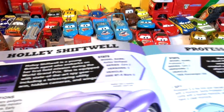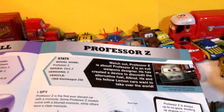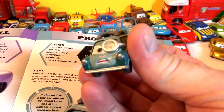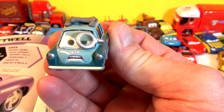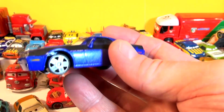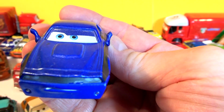But let's go back and look at Professor Z in the Cars Character Encyclopedia. Professor Z is kind of like the boss, the second in command of Cars 2. He's the head lemon, or the second in head lemon. He killed off one of the big cars in the show. He blew up Rod Torque. Remember that? Blew him up to pieces.